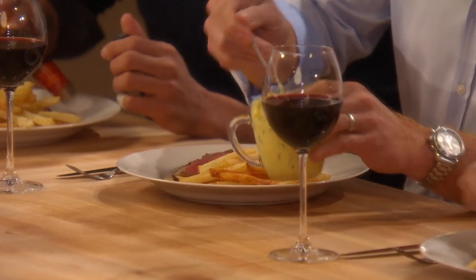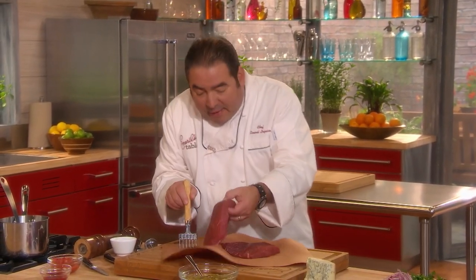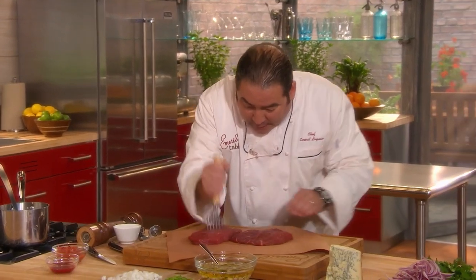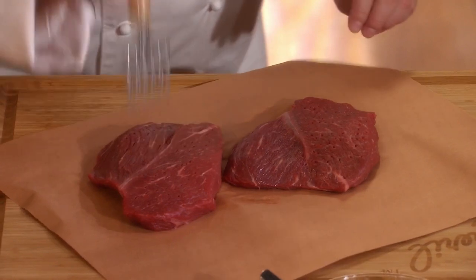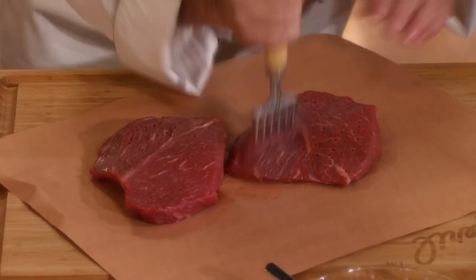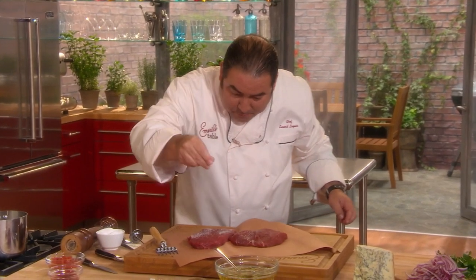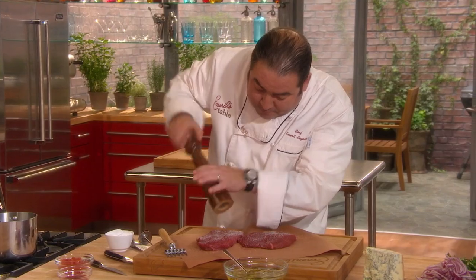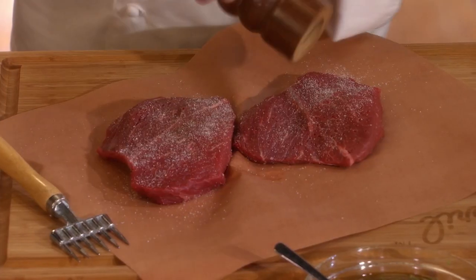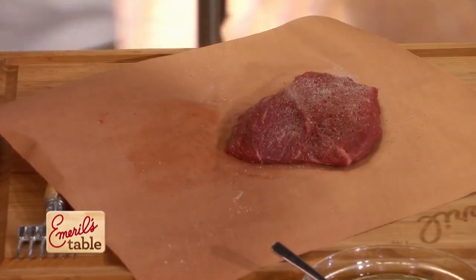Okay, so now what we're gonna do is we have a flat iron steak right here, and we're gonna tenderize it the same way as we did the tri-tip, either with a jaccard, a fork, or I'm having this little pick right here that we're gonna use to jaccard it. Again, salt, fresh ground pepper, and then we're gonna put it on the grill.